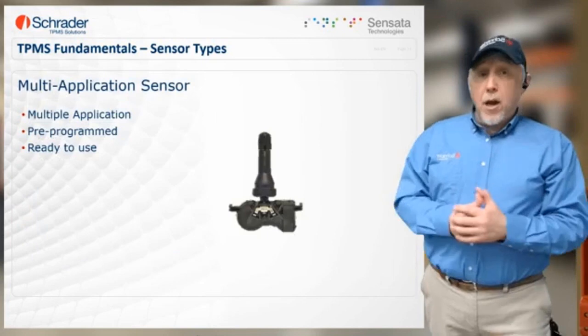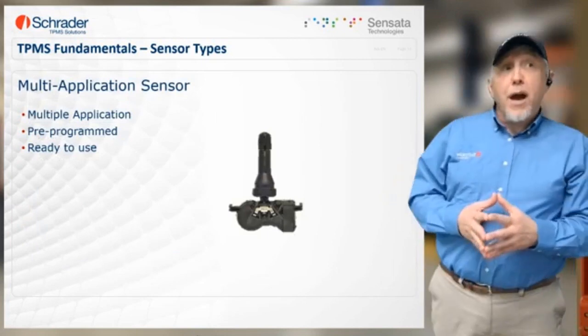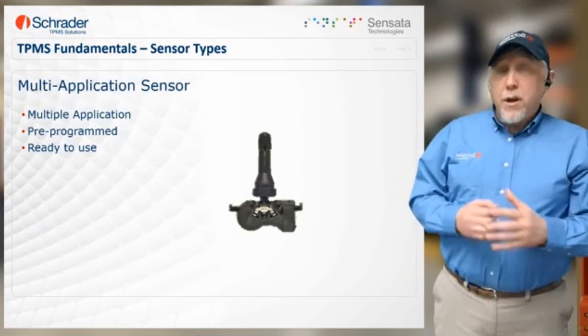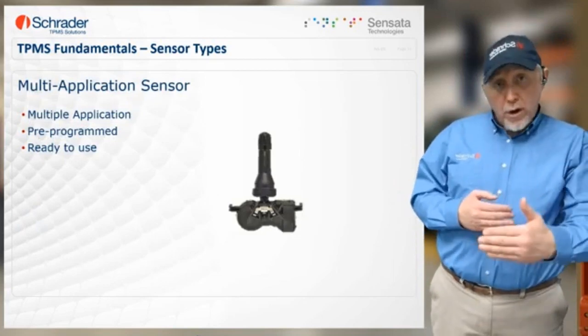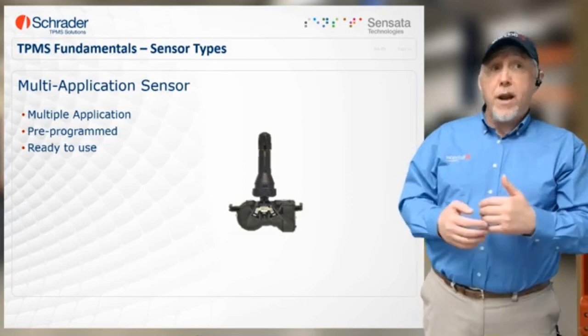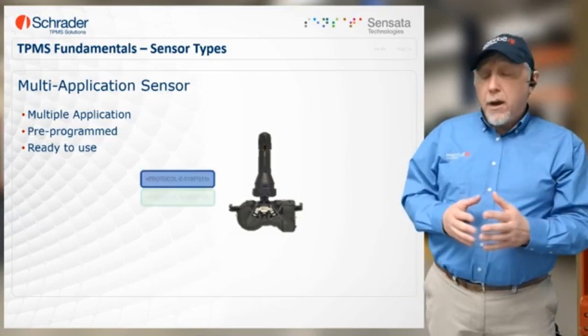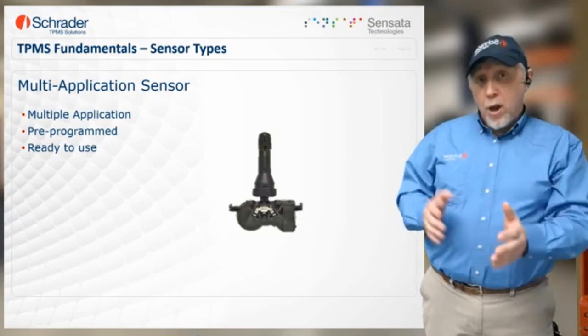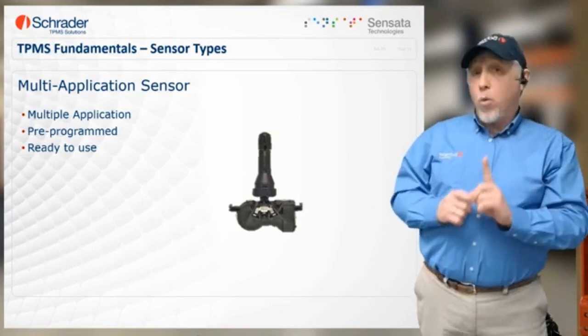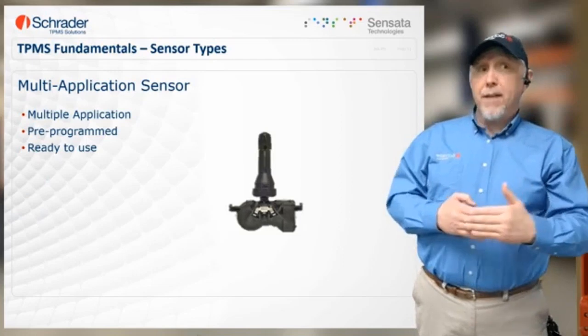Now, the second type that we'll talk about is called a multi-application sensor. So this works kind of like the OE sensor in the sense that it is preloaded when you get it. It works right out of the box. You don't have to do any changes to it. And basically the premise is that you put multiple protocols on it, whereas the OE replacement type only has one. The multi-application will have several.